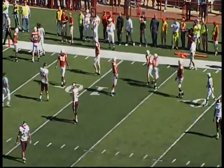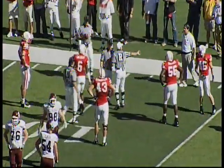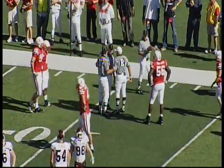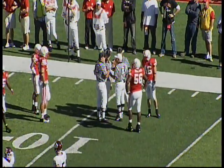Well, what they wanted, Dave, was the middle screen. Got a flag down in the end zone. They wanted a middle screen to Dvorsky. It's against A&M. And it was covered, so he had to just throw this one away. I wonder what they're going to call. It's holding on Texas A&M.